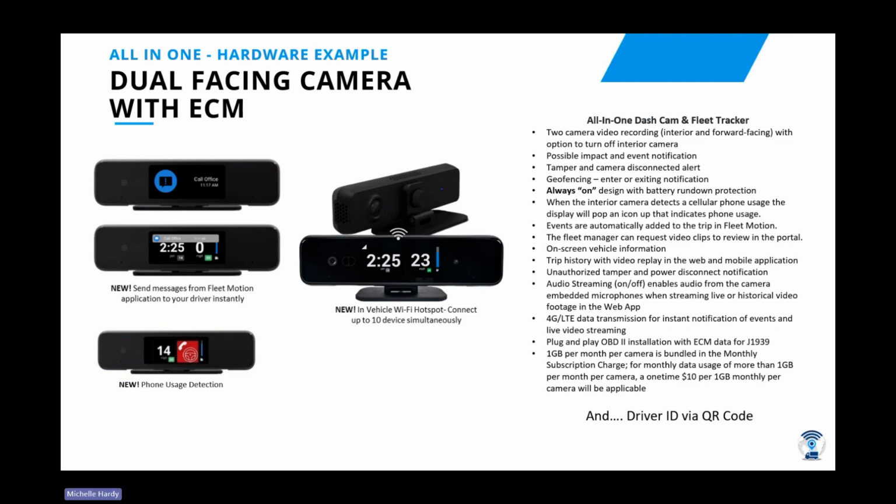You can also have phone detection, meaning if the driver picks up their phone and decides, hey, I'm going to make a quick call real quick while they're driving, it will also give them an option. It is optional. We can always turn it off if somebody doesn't want it, but there is an option to have it pop up on the screen with a little red alert saying, hey, you're driving and you have your phone in your hand. It's kind of a reminder to them, man, I better put the phone down.